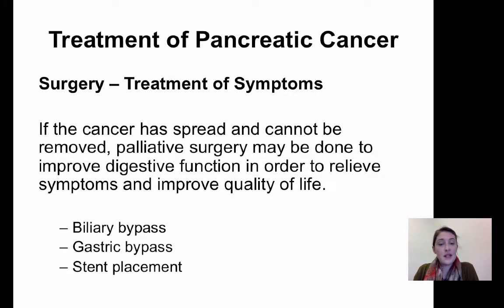And these include things like biliary bypass. So if bile is building up in the gallbladder because of obstruction in that area, bypass can be important to make sure that that bile can drain either into the stomach or the small intestine. Gastric bypass can also be very helpful if the movement of food is starting to become blocked in that area. That's a way to take the stomach and sew it to the small intestine to provide another pathway for that food to move through.